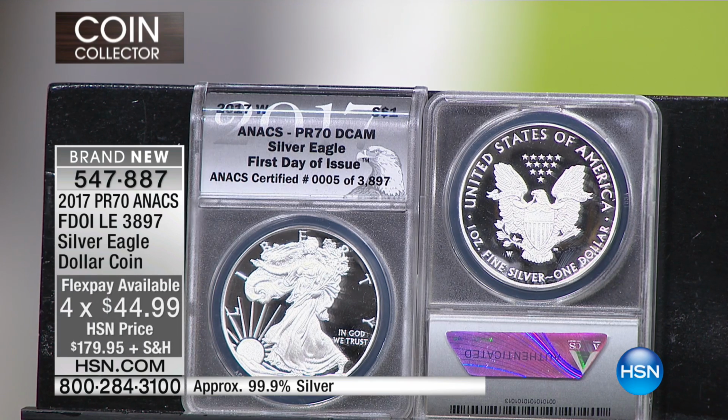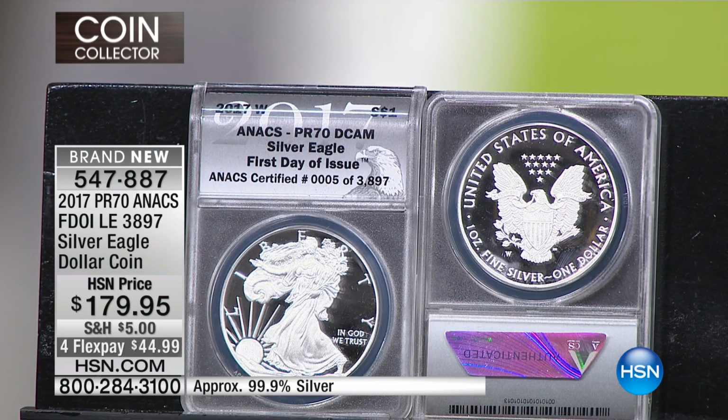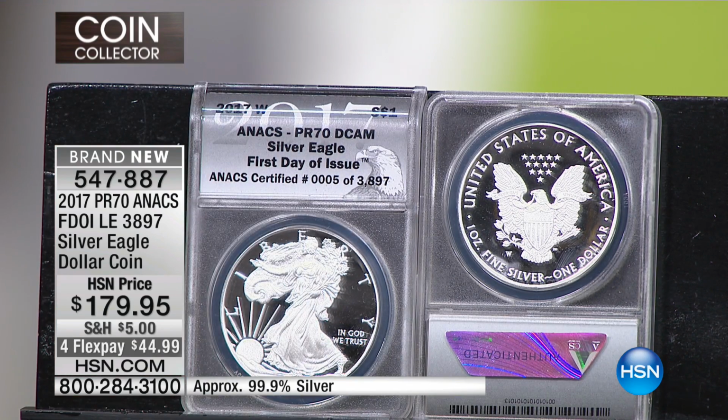Last year's edition was 4,800 or 5,300, something like that. As a matter of fact, we're going to have the remaining quantities of that one, 300 or 400 or 500. Now, that was released in October, November of last year, very late in the year. This is the normal release date in March. And so when we have this 3,897, we've had editions up in 7,000, 8,000, 10,000, 11,000.